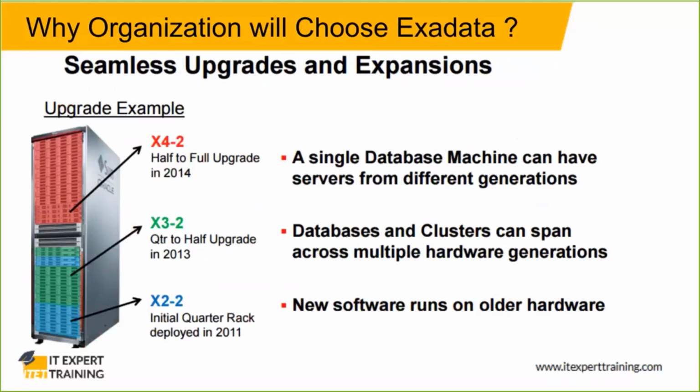And then comes your full upgrade. A full upgrade is the entire rack having all of this combination. In the quarter rack, you can run a 2-node RAC database. In the half rack, you can go up to 4 nodes, and in the full rack, you can go up to an 8-node RAC database. It is the same or similar for the storage area. We're going to look in detail in the sessions at how this scale up happens and how seamlessly it happens.